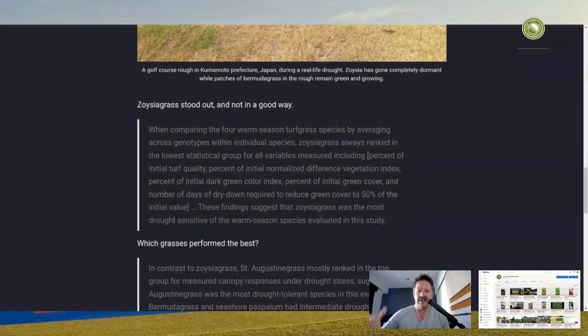What they did is they kept the turf well irrigated and they measured the quality when it was irrigated with enough water, and then they imposed drought stress and they measured what happened as it dried down. So the comparison was always to what it was at the start of the drought stress period. So zoysia grass, from the time that it was irrigated to the time that drought stress was imposed, it was in the lowest statistical group for percent of initial turf quality.